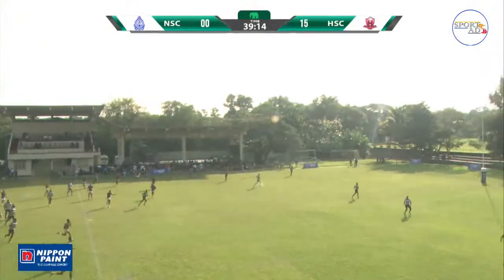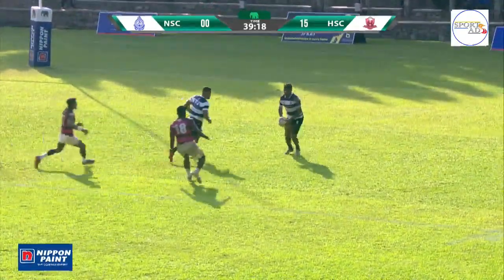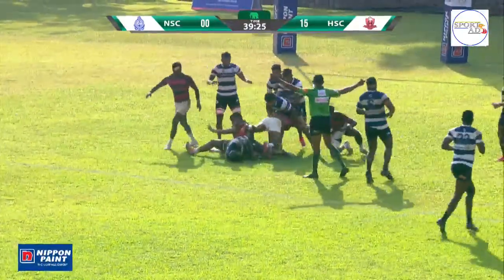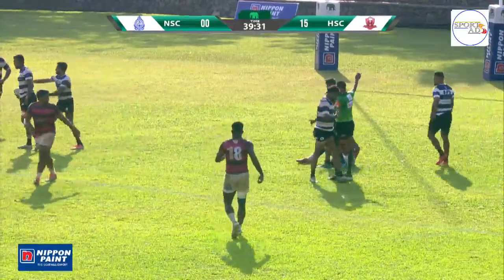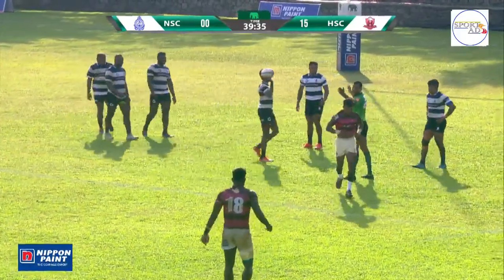Mithun with the kick. Kicks it deep. Navy players under the ball. Number 15, Thilina. Some step and run. He's been isolated. Advantage, don't release it. Navy is playing advantage over here. Not release it. Sorry. Tackle play is not being released, is what referee is calling for.